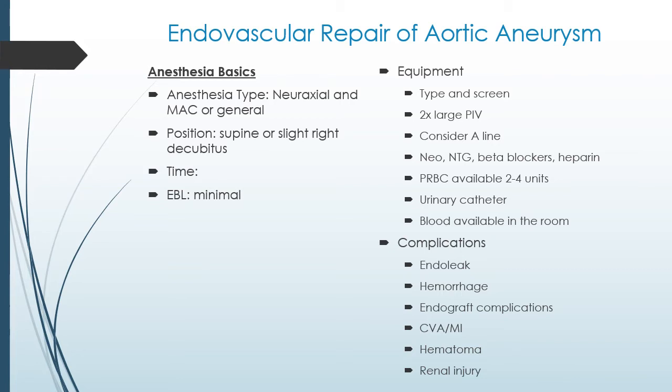So anytime you're doing anything with aortic aneurysms, you should always have a type and screen. You have to question whether or not you want to have blood available, and available means in the OR or in the core area versus being available at the blood bank. It's probably better to always have it in the core and then you can return it as long as it stays refrigerated and cooled.